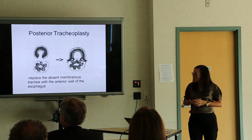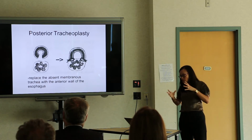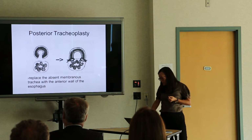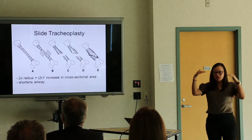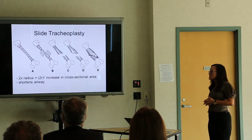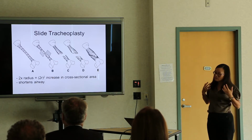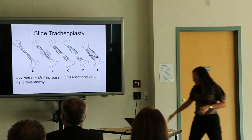Some people have also tried a posterior tracheoplasty where basically you break the complete ring up posteriorly and stitch it to the esophagus to try to stent it open. This is not very common, and it also made the airway prone to granulation tissue because the esophagus is really not good airway tissue. So as I said, we do mostly slide tracheoplasties, which is really the geometry of making a tube that is like this go onto each other, so you double the radius of the lumen, which then squares the cross-sectional area of the trachea. It's the patient's own tissue, so there's not a very significant risk of granulation tissue, but it does significantly shorten the airway.